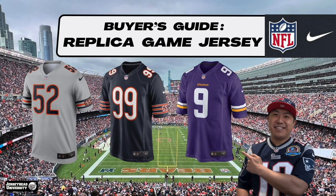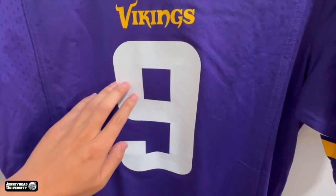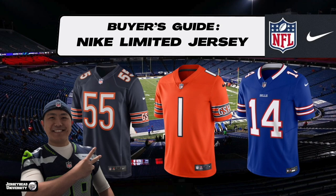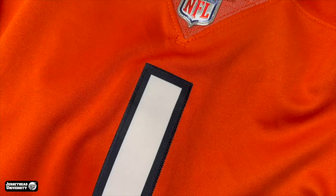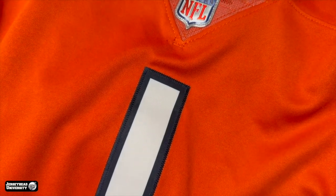But to get everyone up to speed, in part 1 we talked about the Nike replica game jersey. These jerseys feature screen print graphics, a loose fit, and will be the most budget-friendly option. In part 2, we talked about the Nike limited jersey. These jerseys provide better quality numbers and letters, and will have a more contoured fit.